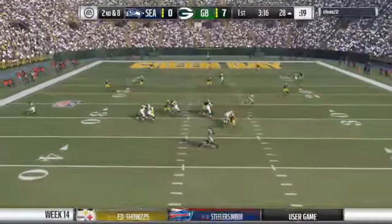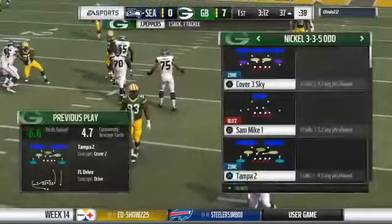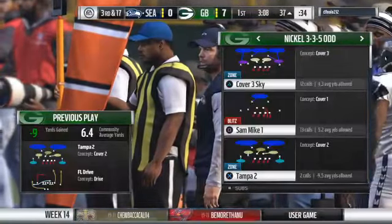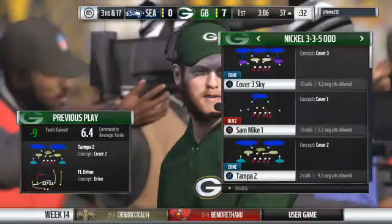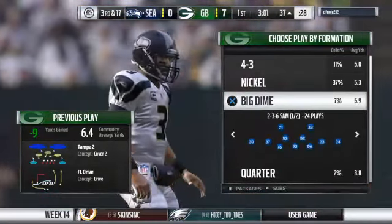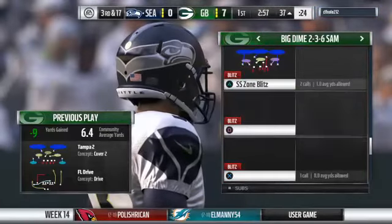Now Wilson on 2nd down. Under pressure, and he will go down. Sacked back at the 38. Great job defensively. I think he was trying to go through his progressions, find someone to get rid of the football. Before he knew it, he was on his back. So that just brings us right back to what you said in the beginning. A great job defensively. Nowhere to go with the football. That led to the sack.